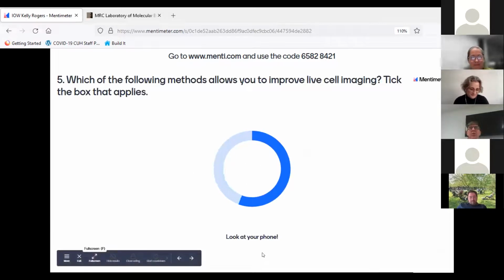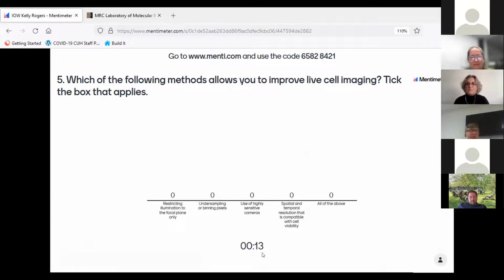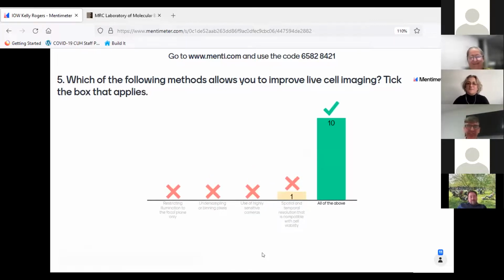Which of the following methods apply to improve live cell imaging? So that's restricting illumination to the focal plane only, undersampling or binning pixels, use of highly sensitive cameras, a spatial and temporal resolution that is compatible with the preservation of cell biology, or all of the above. All of the above. All right.